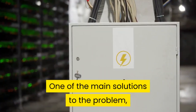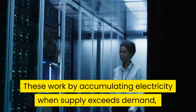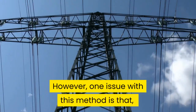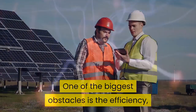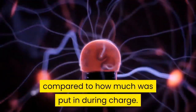One of the main solutions to the problem is large-scale electricity storage technologies. These work by accumulating electricity when supply exceeds demand, then releasing it when the opposite happens. However, one issue with this method is that it involves enormous quantities of electricity. One of the biggest obstacles is the efficiency, meaning how much electricity is returned during discharge, compared to how much was put in during charge.